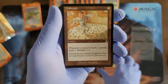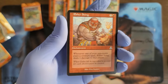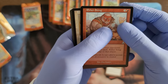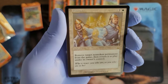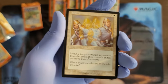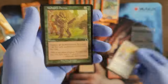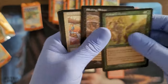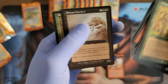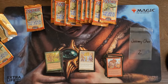Anything but an Apprentice Necromancer. Aether Sting. This could be it. This could be it. Oh, Flicker. Remove target non-token permanent from the game, then return it to play under its owner's control. Cool card. Probably one of the first of its kind to do that. Wow. I cannot believe we haven't hit the foil rare yet or the other two uncommon foils, if I'm not mistaken. Holy Smothering Tithe. I'm going to stop right there.